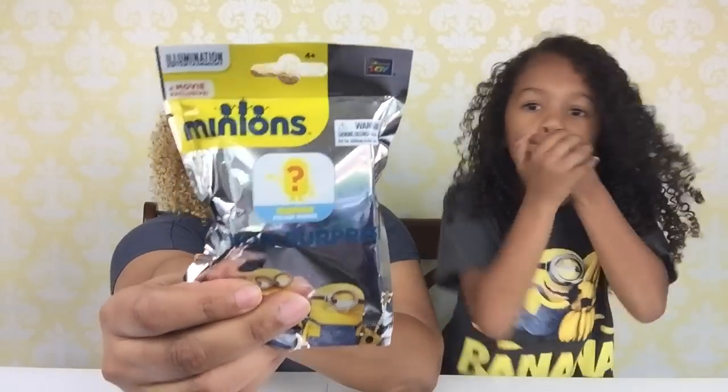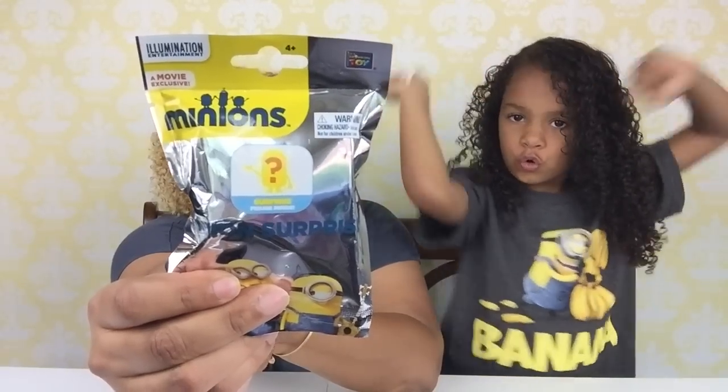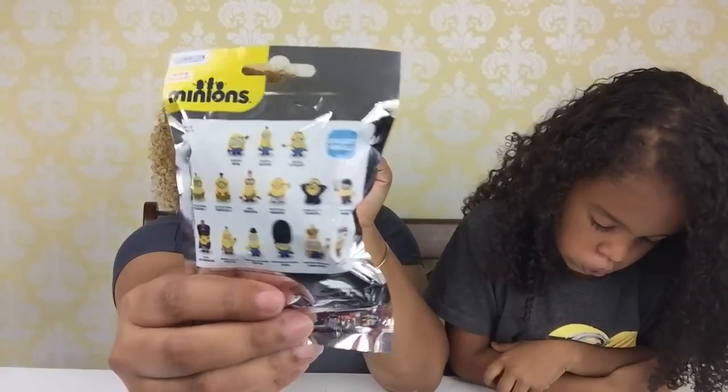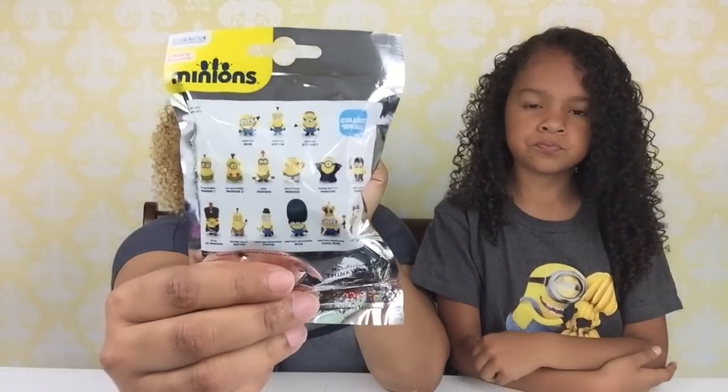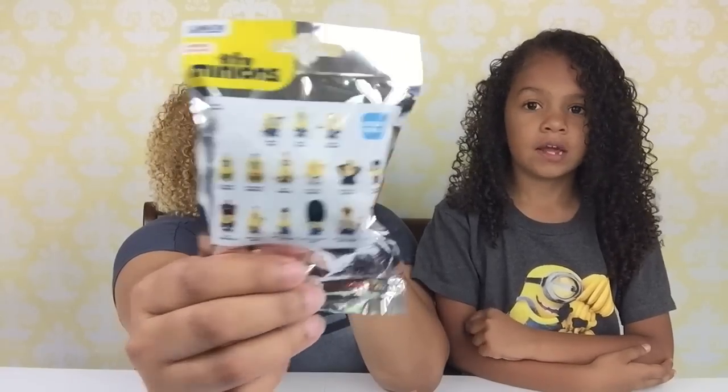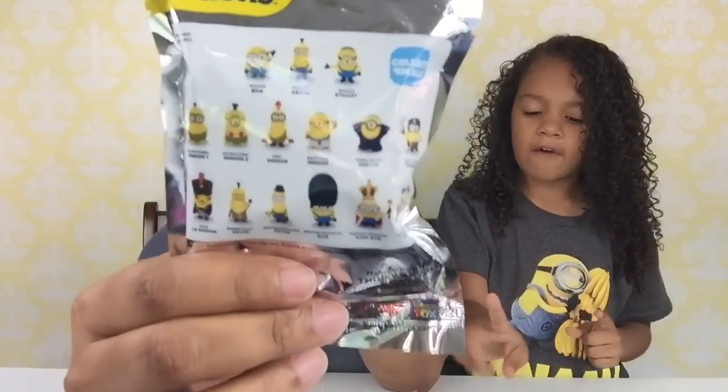We have the Minions blind bags. Yes, we do. And these are from, it says a movie exclusive, so these are for the new movie coming out. These are super shiny bags, and we found these at Target, guys. So if you're looking for them, Target has them. And these are how many there are to collect. How many did we count, Gabby? 15? Yeah, 15 to collect. And that's all of them right there. These are super cute and fun.